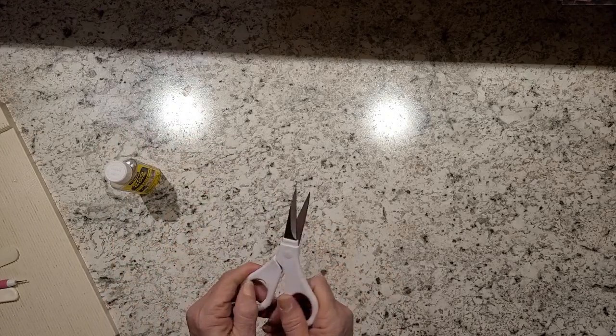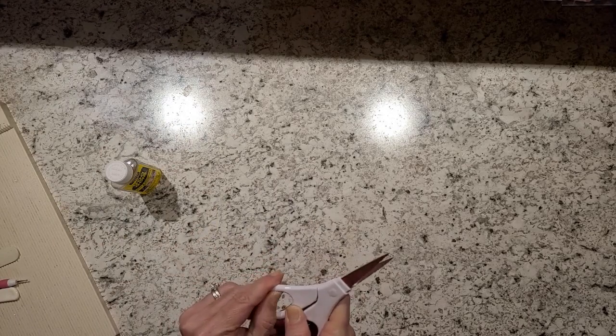I just cleaned mine, actually, not right before I videoed. I cleaned my scissors all up. So there you guys go. That is my top 10 favorite craft tools that I started out with when I started crafting.